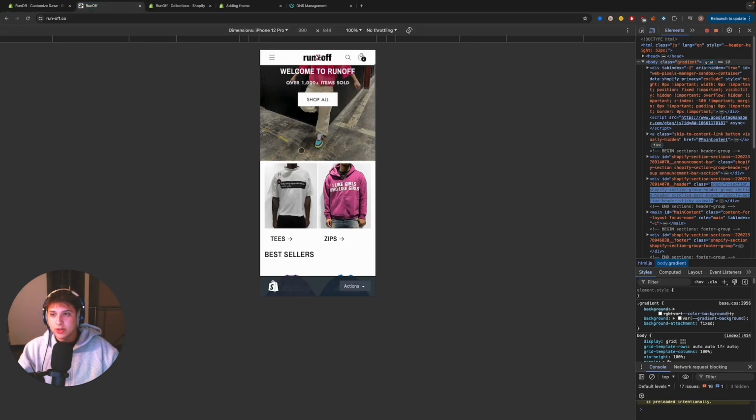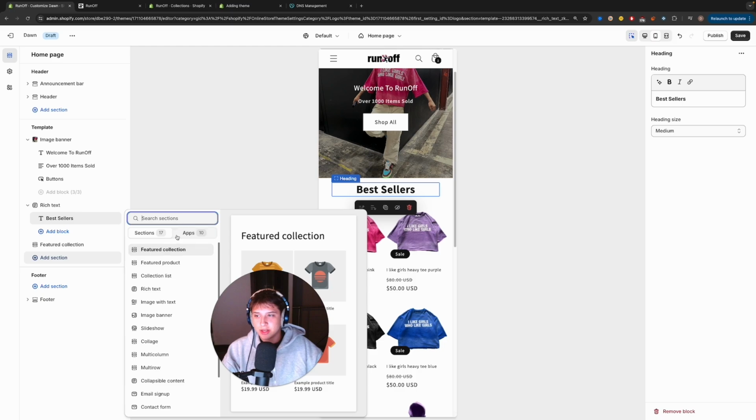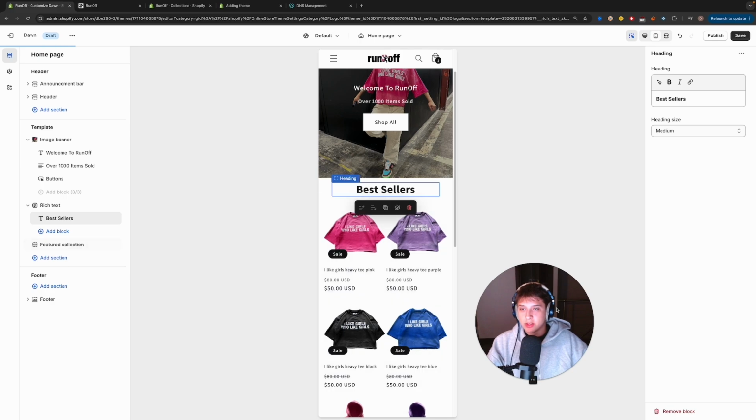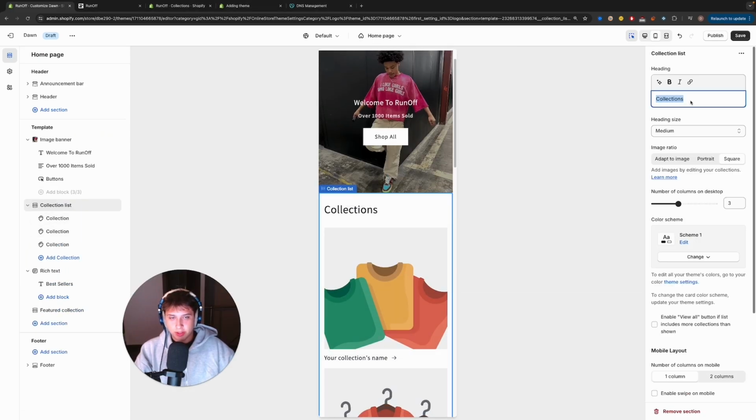And right here I also have 2 sections, tees and zips. So how you can do that is actually, again, add section and type in collection, and then boom, you have a collection list or a featured collection, whatever you want. But let's do collection list. Then let's move this upwards again, so it's right here. Okay, now just delete the word collections.